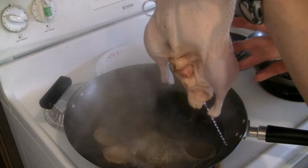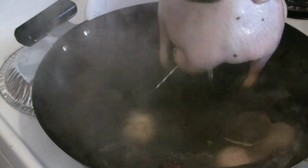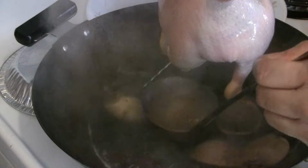Now it's time to scoop the boiling water over the skin of the duck. This will help tighten the skin of the duck. Do this process for about 2 to 3 minutes. I prefer not to put the duck directly into the water because I don't want the water to get into the cavity of the duck.